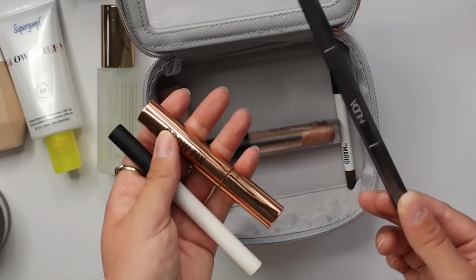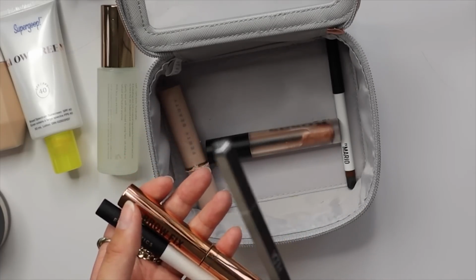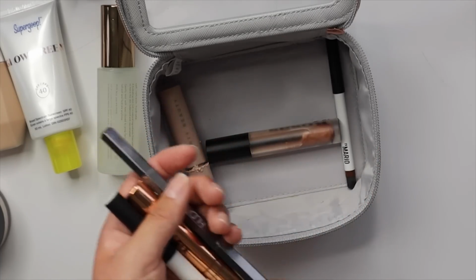Actually, that could be a lie. This one kind of is interchangeable. I have a few pencils I'm going through right now, but this is the one I threw in here when I was packing it up.